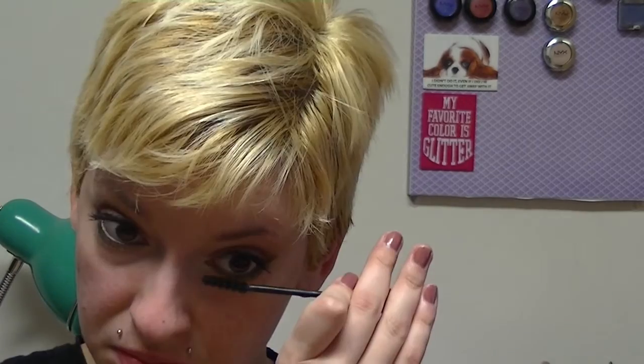And on the lower lash line, I'm going to use my e.l.f. Eye Enhancing Mascara in Black Diamond. And now I'm going to go do my foundation and I'll be right back.